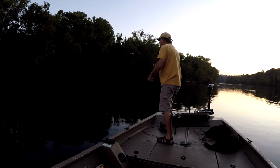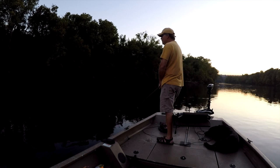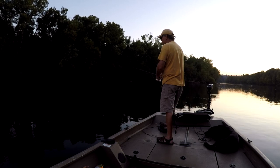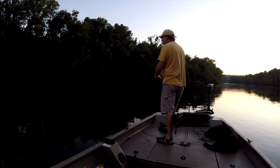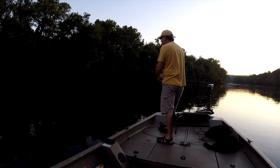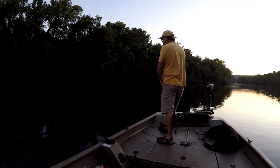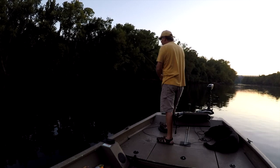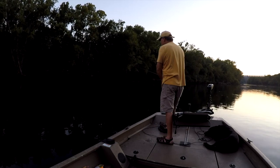Drifting scuds about this time in the evening with the water dropping out. Started off pretty slow before the water started dropping, and then oh, there was a bite and I just missed him. When the water started getting slower, the bite picked up, and we ended up catching some real nice ones. Had a 23-inch rainbow. I hooked that right above the narrows. And a 19-inch rainbow. Had quite a few fish.